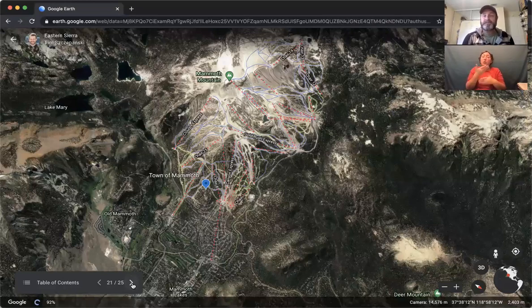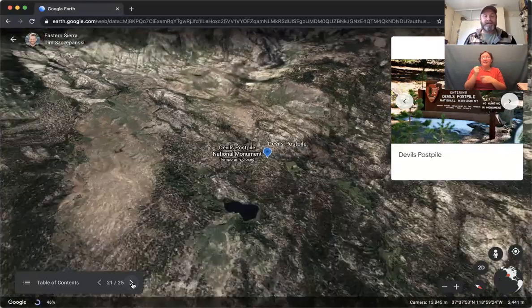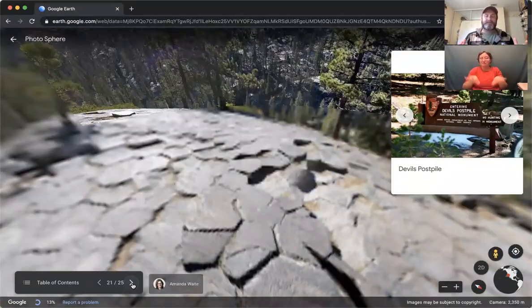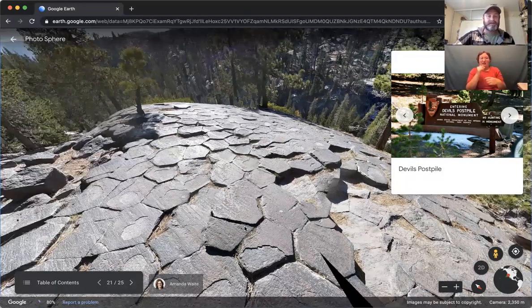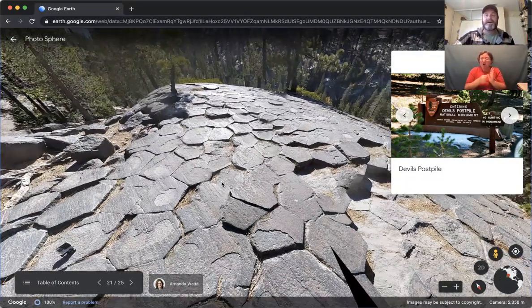But one of the cool features here in the town of Mammoth that you will be able to see is an area called Devil's Postpile. And Devil's Postpile is a collection of columnar basalt rocks that shoot up out of the ground. And as we can see here, they look very symmetrical. It looks like we're sitting on top of something that somebody actually built or carved out here.